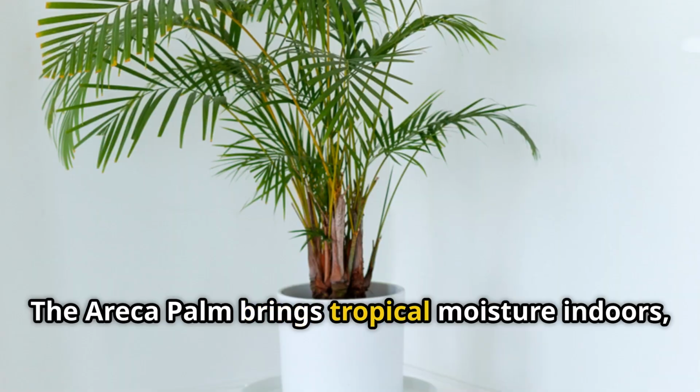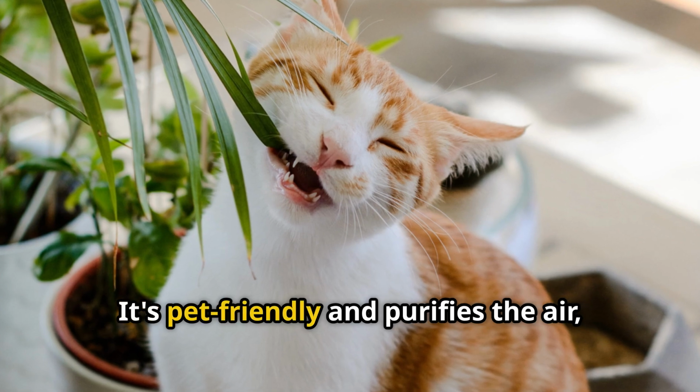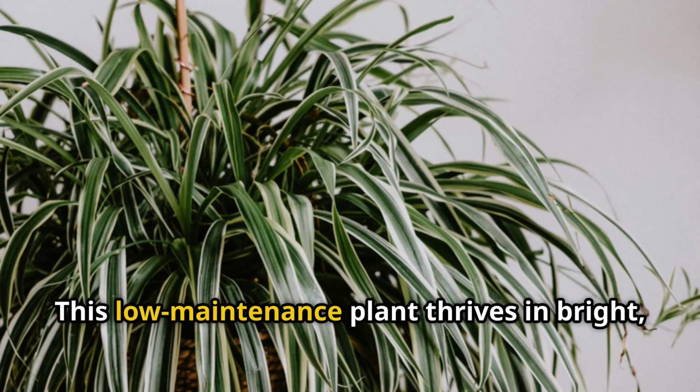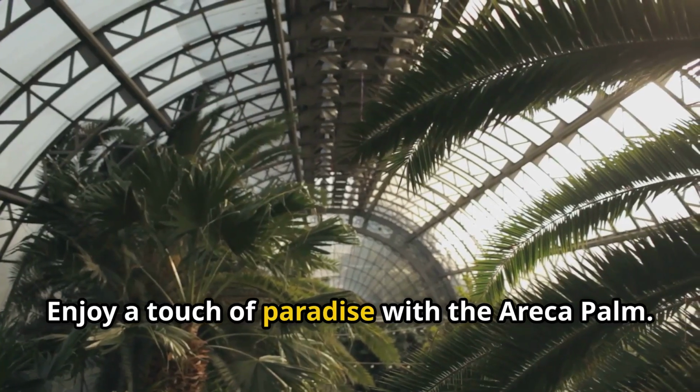The Areca palm brings tropical moisture indoors, acting as a natural humidifier. It's pet-friendly and purifies the air, making it ideal for any home. This low-maintenance plant thrives in bright, indirect light. Enjoy a touch of paradise with the Areca palm.